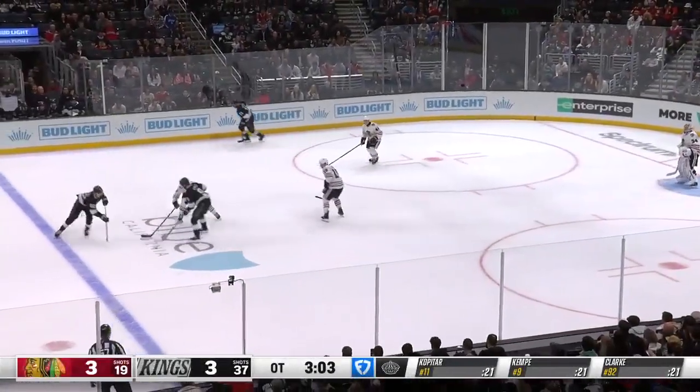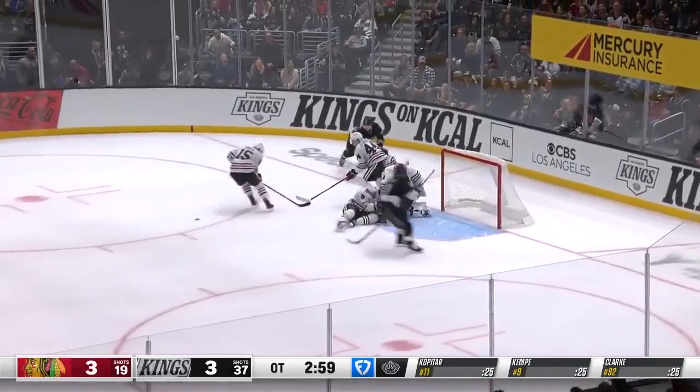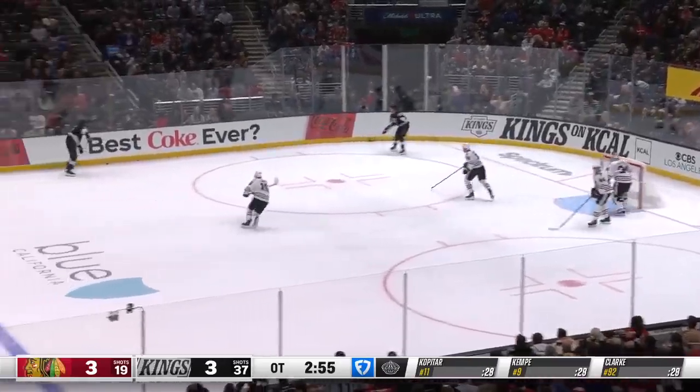Clark for Kempe. Back to Clark. To the net. Clark in. Shot. Save. Rebound. Kopitar. To Kempe. Shot it wide.